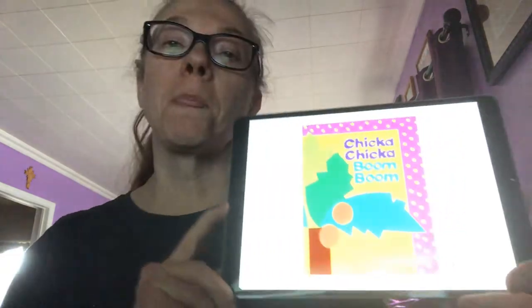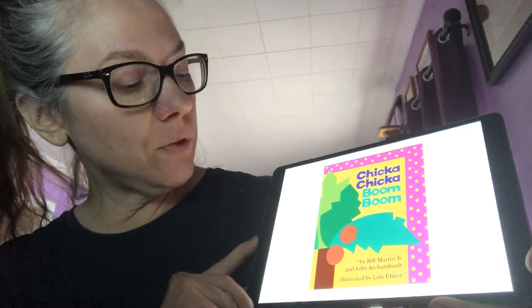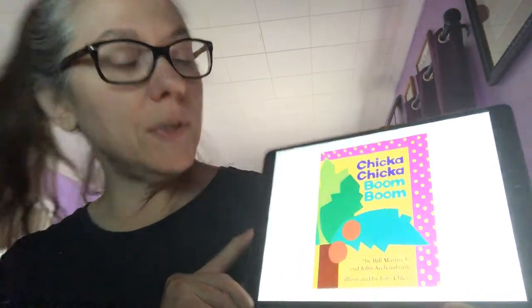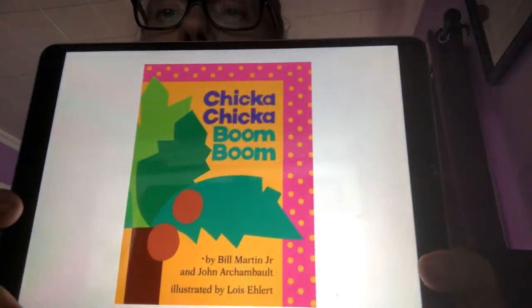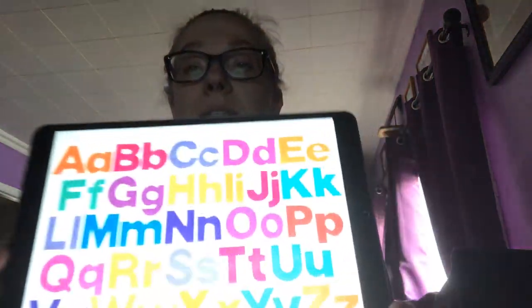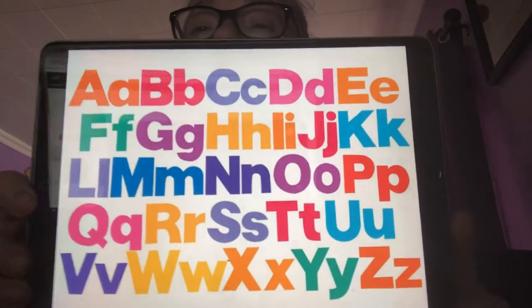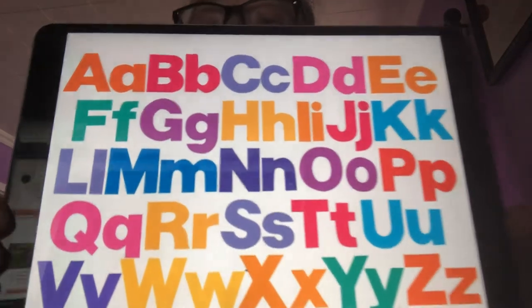So this one, Chicka Chicka Boom Boom, is by Bill Martin Jr. and John Archambault, illustrated by Lois Ehlert. Okay, ready? Here we go. I know this is one that our coyotes really like too. Okay, ready? Coyotes, are you ready? And anyone else who wants to help me with it, ready?